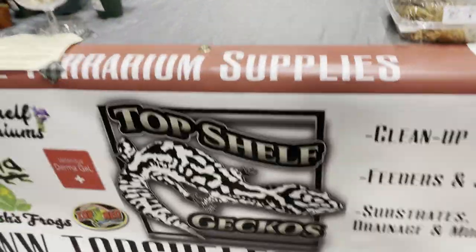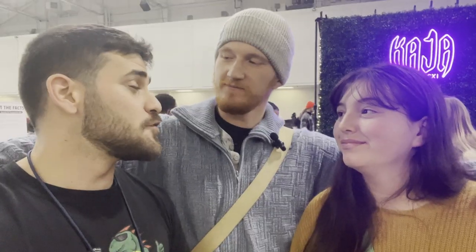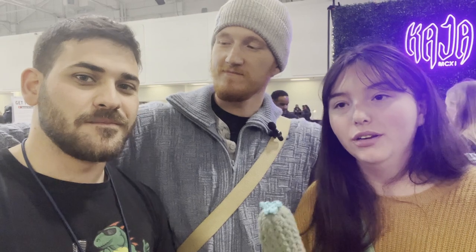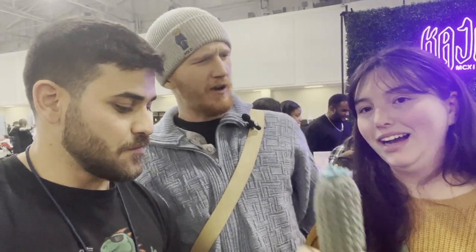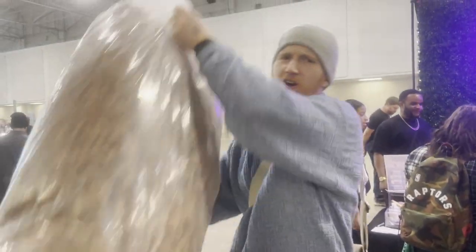Guys, check out Top Shelf Geckos. More friends from past expos. At this point, you guys are expo veterans, right? You basically come out to every expo. What did you guys pick up? Well, I got this beautiful crochet cactus from the Plant Expo, which is now new to the Reptile Expo. That was really cool to see. An animal safe cactus. Although I think after a few poops on that, we'll see how easy it is to wash. Oh, big bag of dirt.